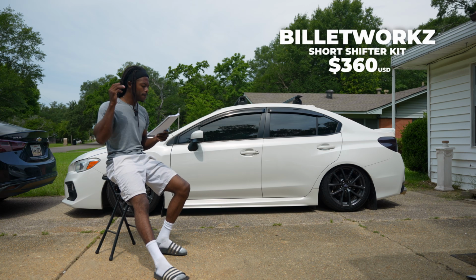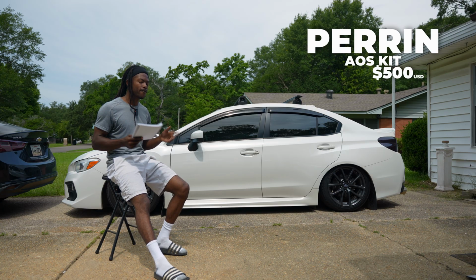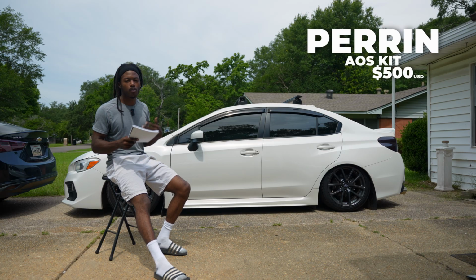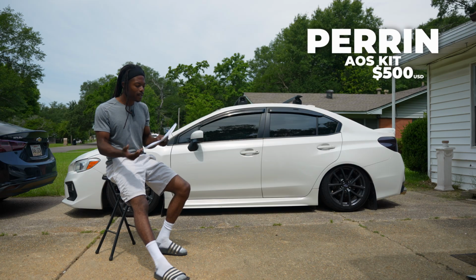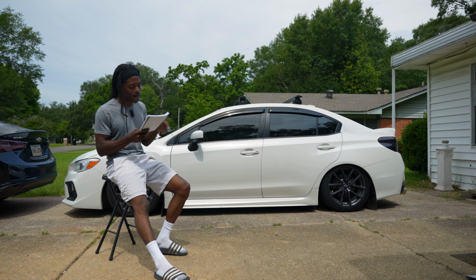Now, number 11, we have our Perrin AOS in red. I did get it for $500, and that is just for gases and blowback. You try not to get any carbon buildup in the engine on these Subaru engines. So that was a reliability mod that I put on here, and I feel like it's playing its role since I am pushing up on 100K miles.